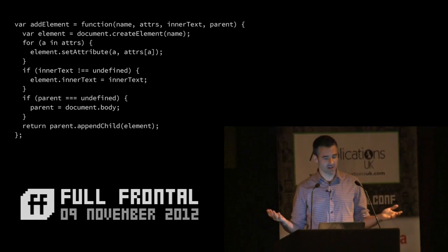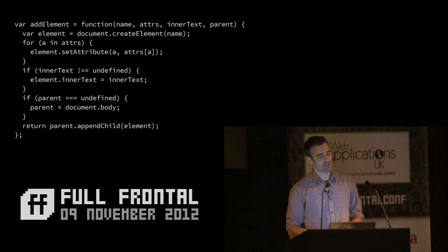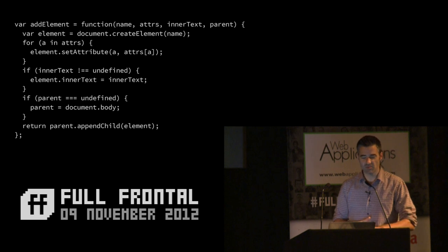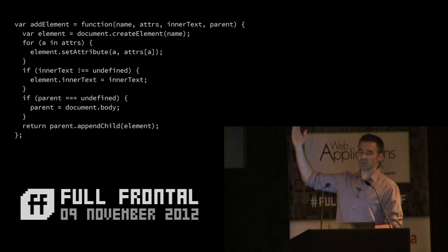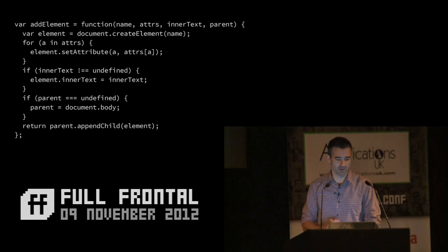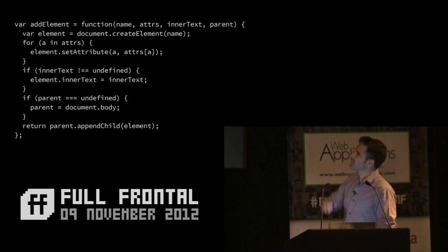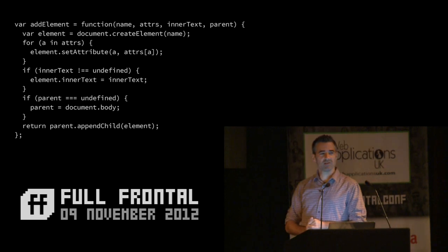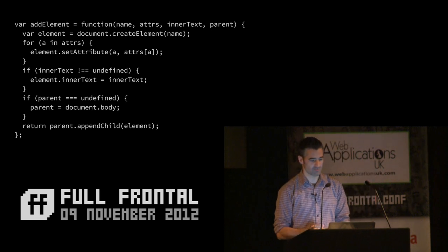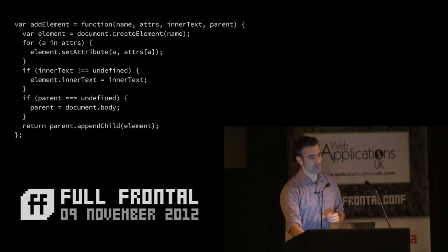Create yourself a JavaScript function which adds an element. It's got a name. It's got a collection of some attributes. You can give it some inner text. Maybe give it a parent. And really, this is possibly all you need to be able to bootstrap your own entire DOM out of JavaScript in a common and reliable way. Loop through the attributes, set them. If there's any inner text, put it in. If you specified an explicit parent, attach it to that. Otherwise, just write it out into the middle of the DOM. No big deal. But this allows you to write relatively elegant DOM bootstrap code.